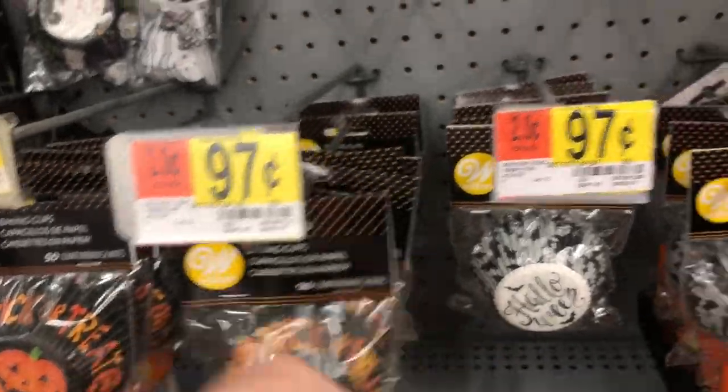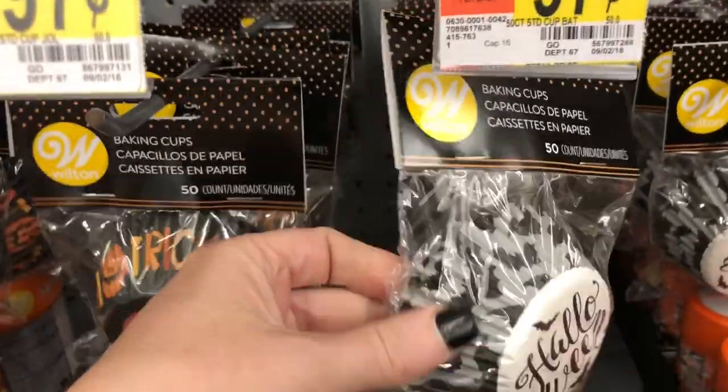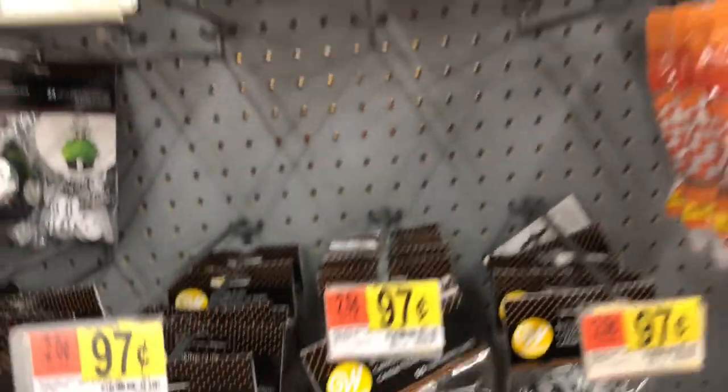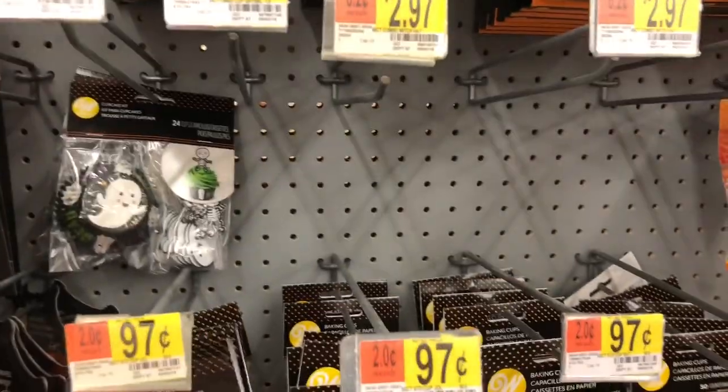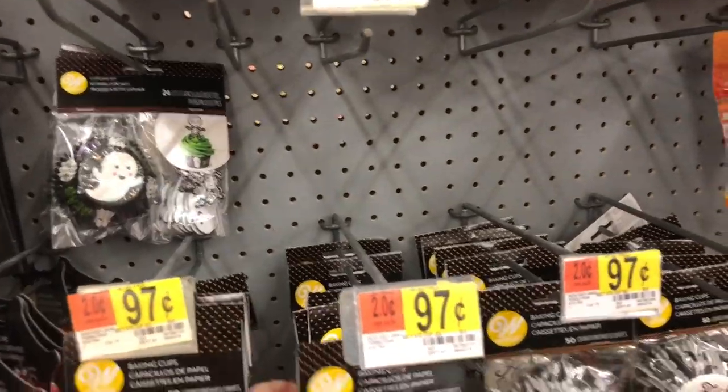These cutesy little ones, and then they have like these are definitely like adult ones. Adult party. But you get 50 of those for 97 cents. That is not bad at all.